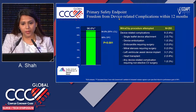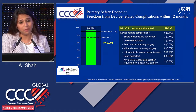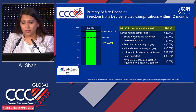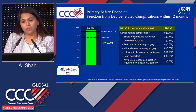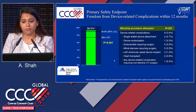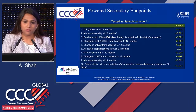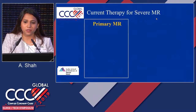Primary safety endpoint, as you can see, about 97% of the patients didn't have complications. The only major ones were single leaflet device attachment, and the other one was LVAD. But LVAD was more like a progression of the disease rather than related to the MitraClip itself. But overall, a very safe procedure. And the secondary endpoints were also significant.